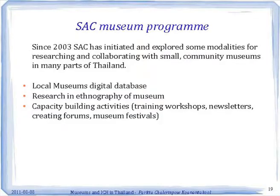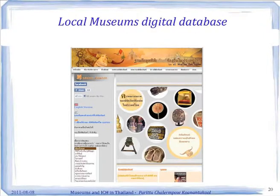And just to mention briefly, turning to some of our programs in order to try to understand these challenges and understand the work of local museums, and trying to link tangible with intangible heritage, the center has initiated a number of programs working with community museums. One is the digital database of local museums, and you can access this database, and the database is available in Thai as well as in English.